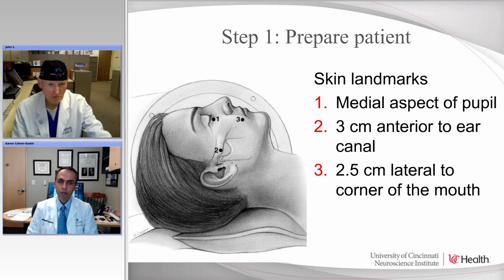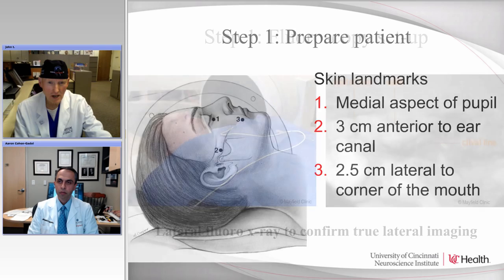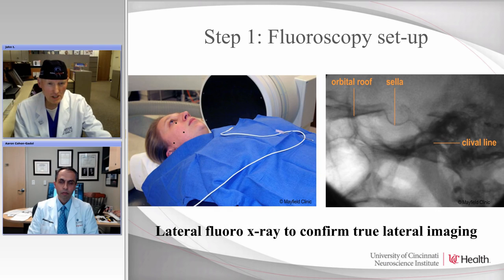One is the medial aspect of the pupil, 3 centimeters anterior to the external meatus, and 2.5 centimeters lateral to the commissure. So we've placed these marks on the patient every time, even though we've done thousands of these operations. Then the fluoroscopic setup is used, and this is a technique that we developed, and we discovered that you can use the lateral fluoroscope very effectively to guide your needle in place.